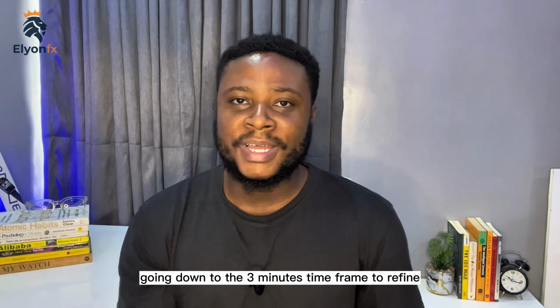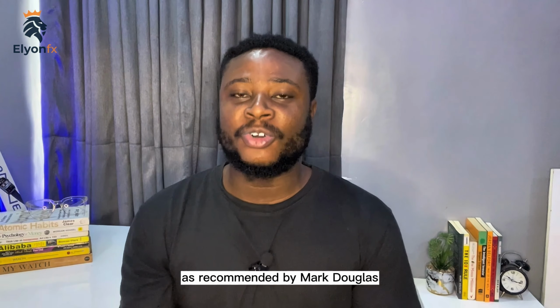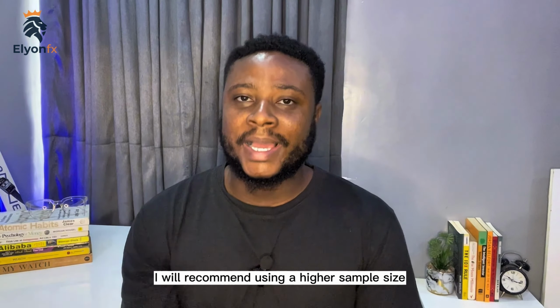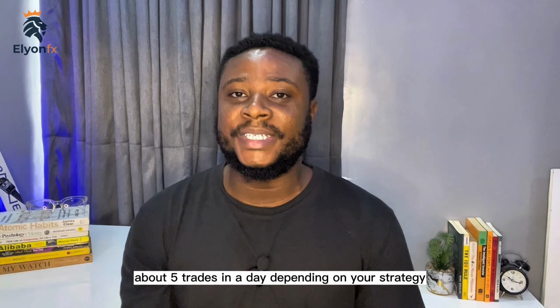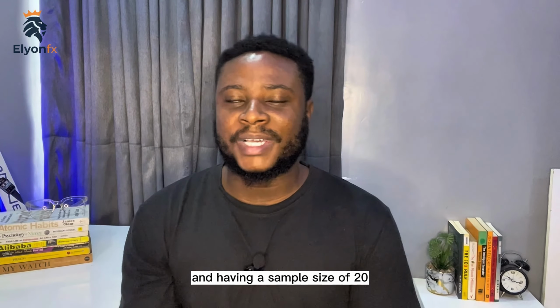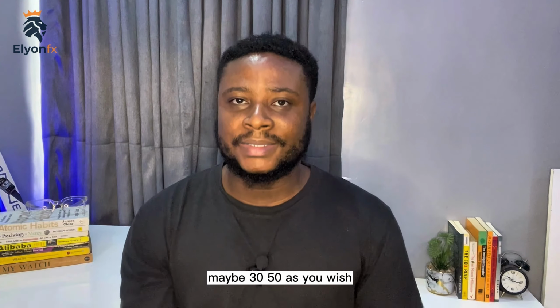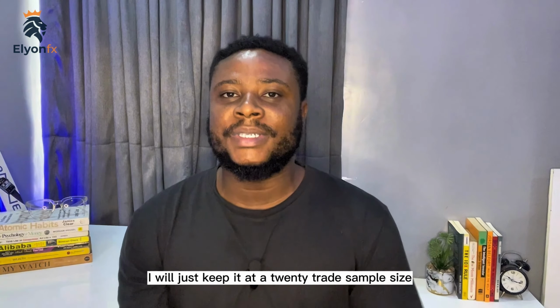Step 5 is to commit to a sample size. In this example, we are using a 20 trade sample size as recommended by Mark Douglas. But if you are a scalper, I would recommend using a higher sample size, because as a scalper, there is a possibility that you might execute about 5 trades in a day depending on your strategy. So having 5 trades in a day on average and having a sample size of 20 doesn't really correlate, in my opinion. So if you are a scalper, you might think of having a larger sample size, maybe 30, 50, as you wish. But for someone like me who is just a day trader, I will just keep it at a 20 trade sample size as recommended by Mark Douglas.